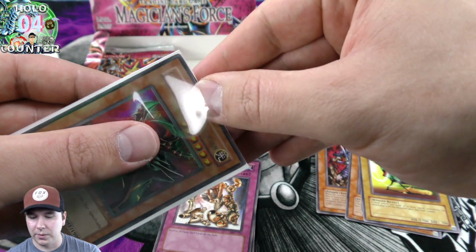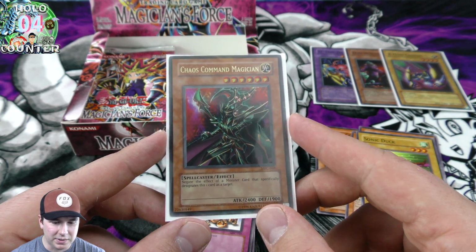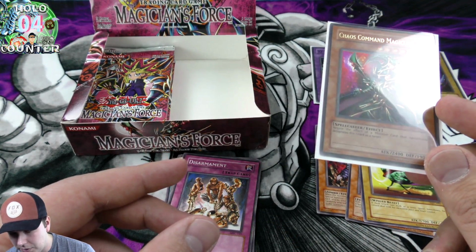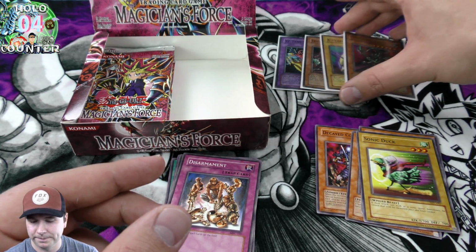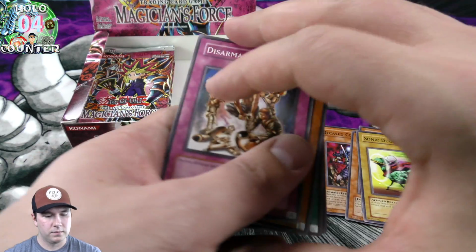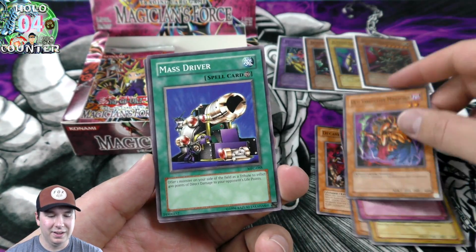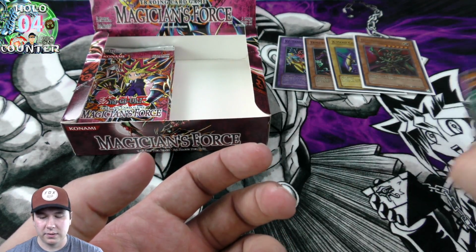Cool. We got 3 super rares and 1 ultra rare. What a gorgeous looking ultra rare it is. Chaos Command Magician. Wow, that is beautiful. Magician cards have always been really cool. I love all the spellcasters. And there it is, the Old Vindictive Magician, and the Poison of the Old Man.